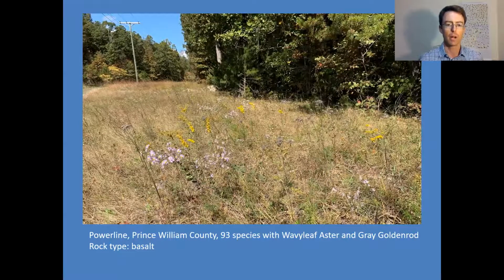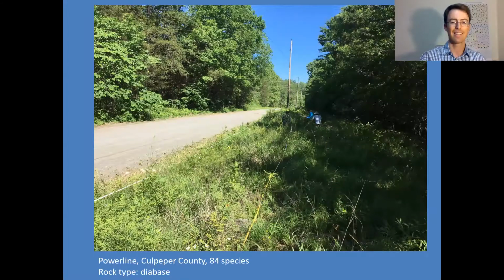This is the Prince William County Powerline, where we found 93 species of plants, and you can see wavy leaf asters and gray goldenrods in bloom. The rock type here is basalt, an igneous intrusion that came in, and it's just a really cool site. This is a Powerline in Culpeper County. This is our #2 site with 84 species of plants found there. And it really doesn't look like much, driving down the road, but when you start looking closely, it's an amazing place.